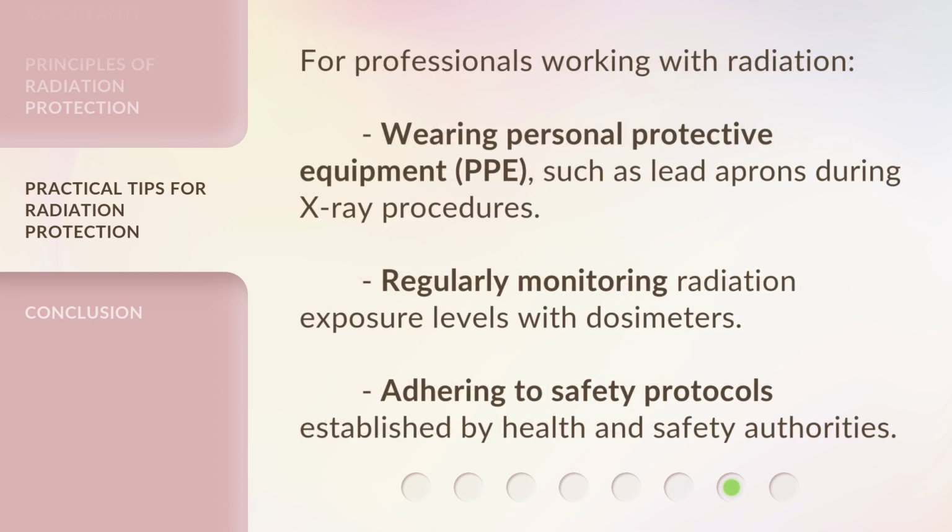For professionals working with radiation, wearing personal protective equipment, PPE, such as lead aprons during X-ray procedures. Regularly monitoring radiation exposure levels with dosimeters. Adhering to safety protocols established by health and safety authorities.